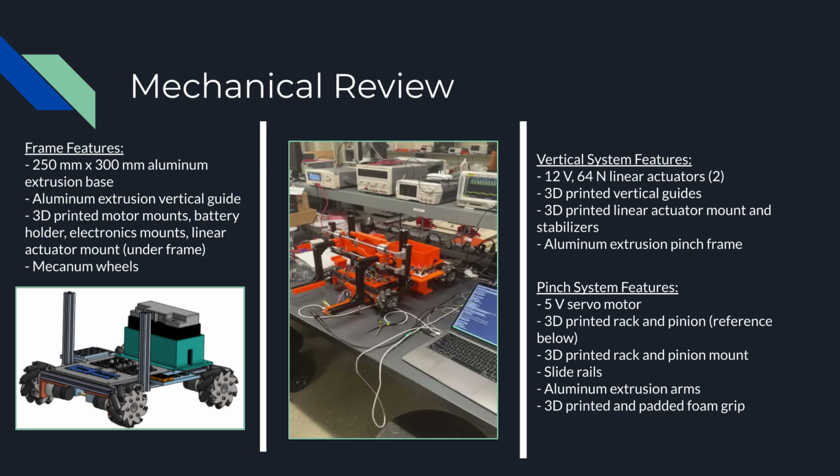Moving on to the mechanical review, we have 3 main systems, which are the frame, the vertical system, and the pinch system. Again, the frame is built using aluminum extrusion, which in this case is 250 millimeters wide by 300 millimeters long. This frame sits on top of 4 mecanum wheels, which allows us omnidirectional movement. And we also have an aluminum extrusion vertical guide for the lift system. For the 3D prints for the frame, we have motor mounts, the battery compartment, electronic mounts, and the linear actuator mount. Moving on to the vertical system, we use 2 12-volt 64 Newton linear actuators. And for 3D prints for this system, we have the printed vertical guides as well as the linear actuator mount and stabilizers.